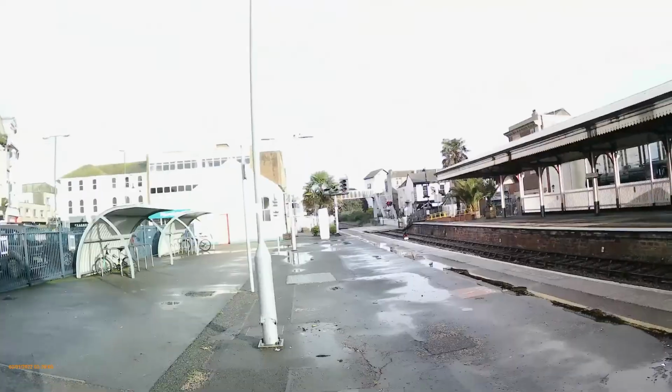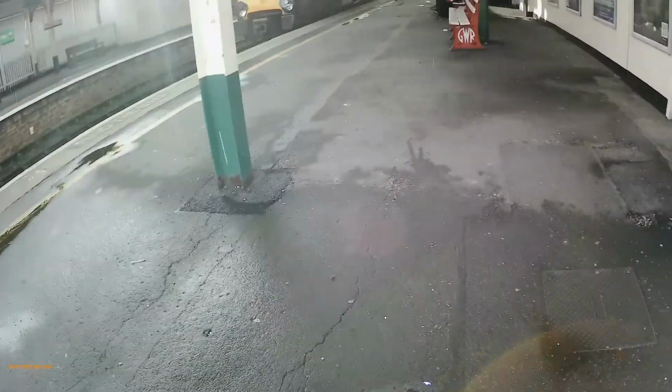Sadly, it's raining at the moment. Barriers have just gone down, and this one should be departing any moment now.